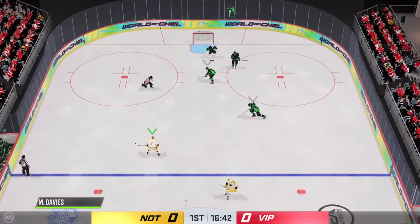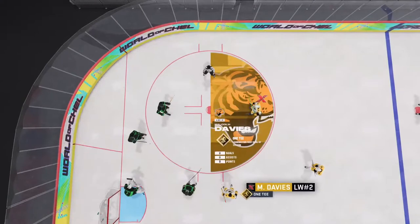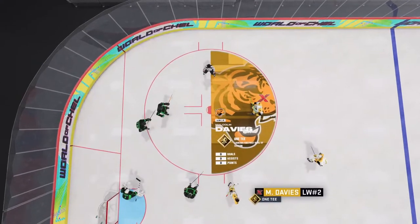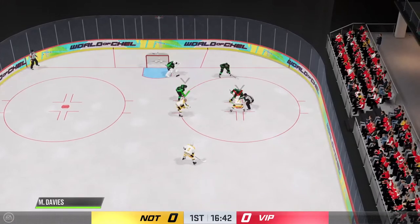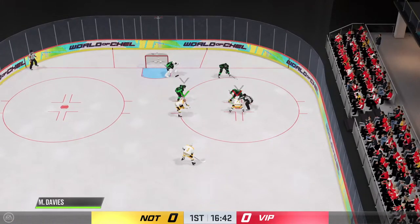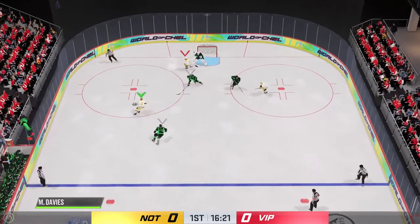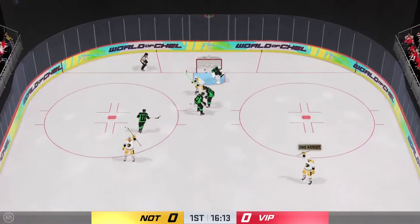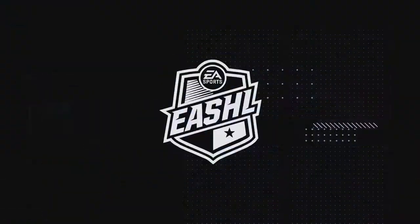Where'd that come from? Davies loves to blast home one-time shots, guys. His one-timer zone ability is that quick release that's hard for goalies to stop. And if his teammates can set him up, you have to look to him to unload. Sachs won the draw. Moves it to Davies. Right out front! Whoa. Scores! Oh, what a shot on the one-timer to put it home!